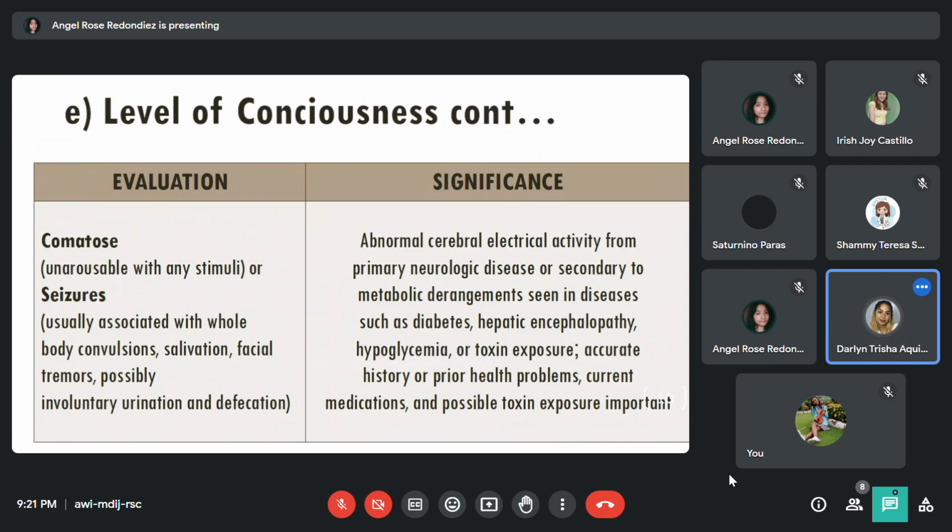Next is comatose, unarousable with any stimuli. Seizures are usually associated with whole body convulsions, salivation, facial tremors, and possibly involuntary urination and defecation. Abnormal cerebral electrical activity from primary neurologic disease or secondary to metabolic derangement is seen in diseases such as diabetes, hepatic encephalopathy, hypoglycemia, and toxin exposure. Accurate history of prior heart problems, current medication, and possible toxin exposure is important.